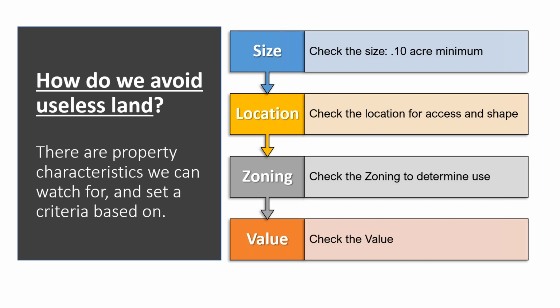Yeah, exactly. We're going to check the location. We're going to check the shape. We're going to check the zoning. But most importantly, we're going to check the value and how much the property costs, what we call the bid to value ratio. That's the most important thing.